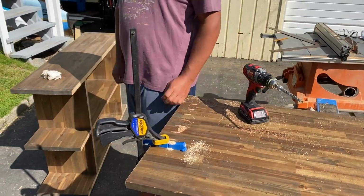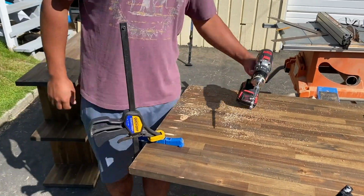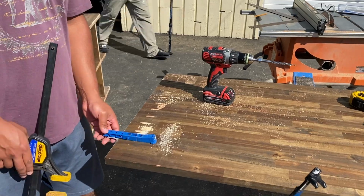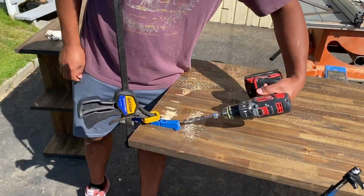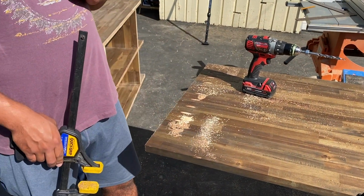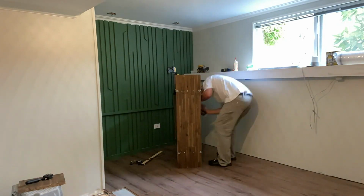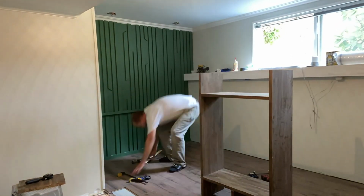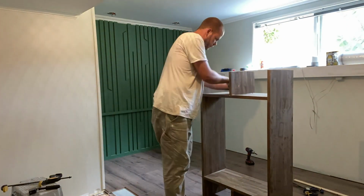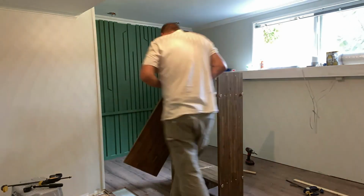We attached the main desk to the shelves by putting pocket holes on the underside of the desk piece. Then we still had to add the middle part of our open shelving. We attached side pieces by screwing directly through the sideboards, and we attached the middle piece with pocket holes again.